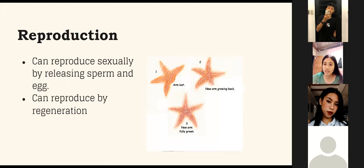So the reproduction, they can reproduce sexually by releasing sperm and egg, or can reproduce by regenerating. So they can also reproduce asexually because if they are cut, they can regenerate their body as long as they have one fifth of the central disc.